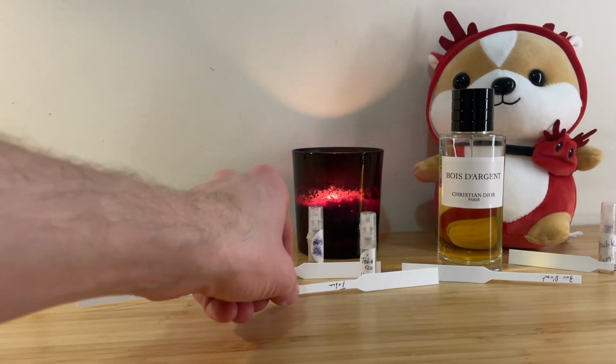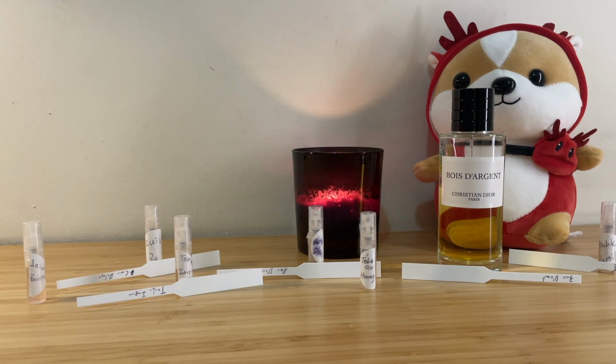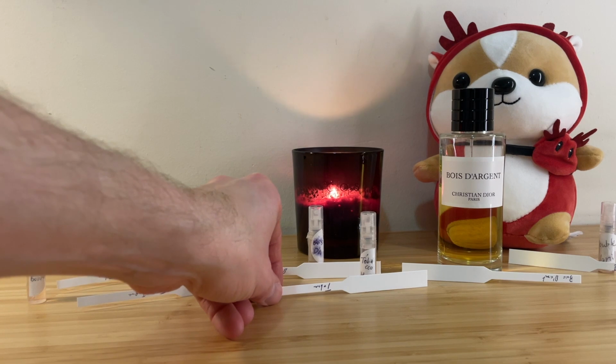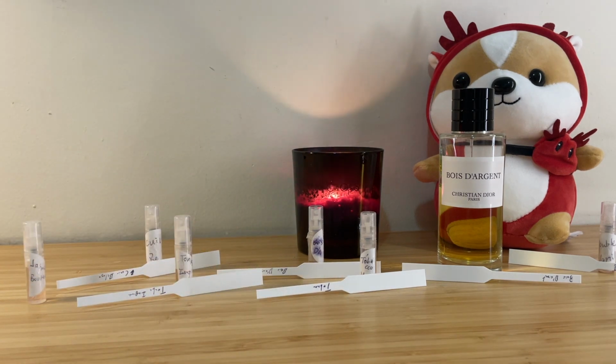So tobacco is just so sweet. It's so big. It really sticks out like a sore thumb next to these other ones, which are so quiet. They're so detailed to me, especially Bois d'Armenie. It feels like it just has all these fine little points that you notice throughout the day, but you have to really pay attention, as well as Cuir Beluga. They just kind of whisper in your ear and become more and more intriguing.